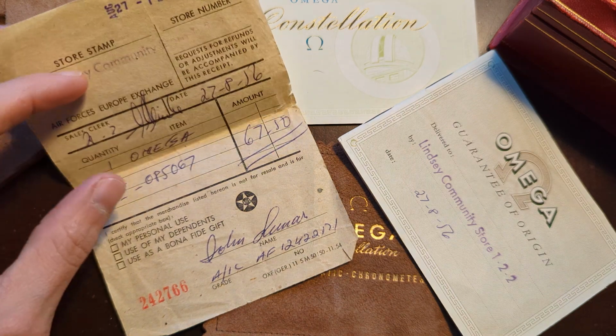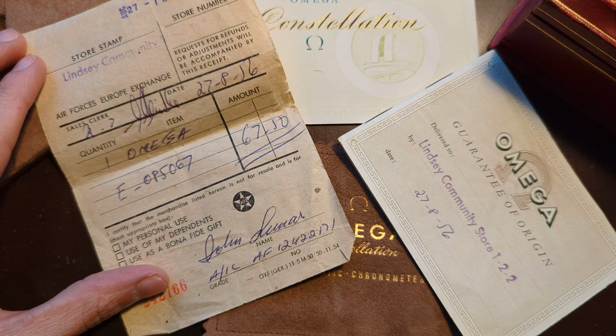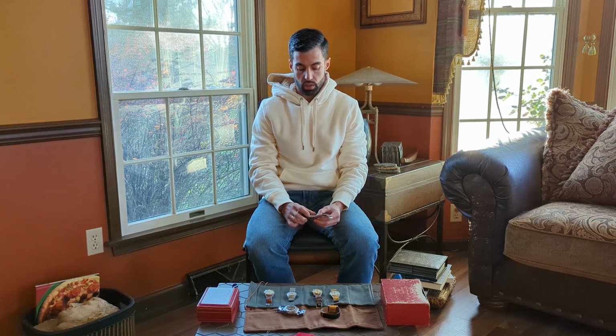The original owner of this one purchased this watch when he was stationed in Europe. He was in the military, and he was on a German base. That German base was obviously occupied by the Germans during World War II, and then in the early 50s, I believe, the United States took that base over, and he was stationed there and purchased this watch while he was there, which is an interesting caveat.